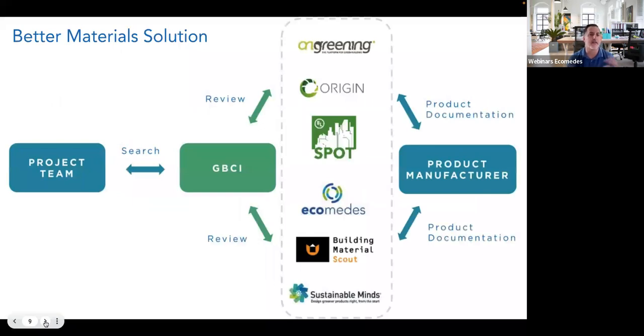They came up with this process of the Better Materials solution. So product manufacturers can feed their data to these various platforms like ecomedes. That platform is all going to have a directed GBCI link sent from you guys on the site on Better Materials doing a search. And essentially, just like you do for travel sites like Expedia or Travelocity, you say, I'm going on this trip to Miami. Where are all the hotels in Miami that are available? And they ping all the different hotel sites and give you a quick repository. That's similar to how the GBCI's Better Materials program works. There's one search bar and the team can get that answer.